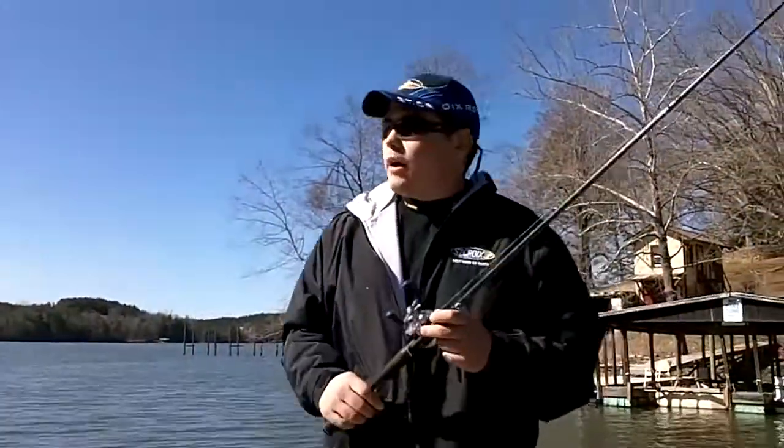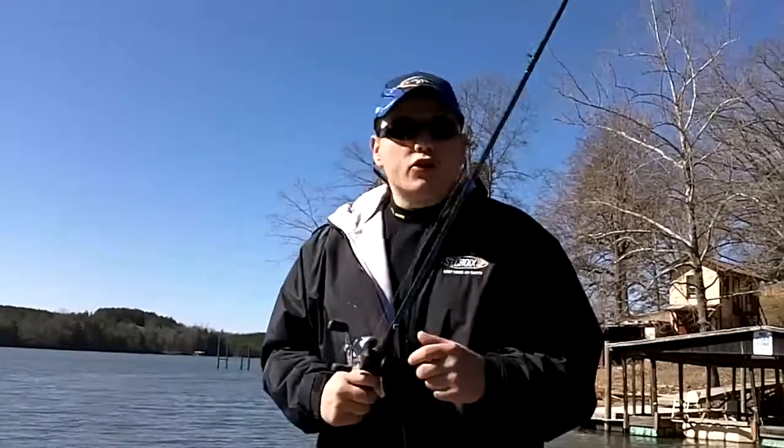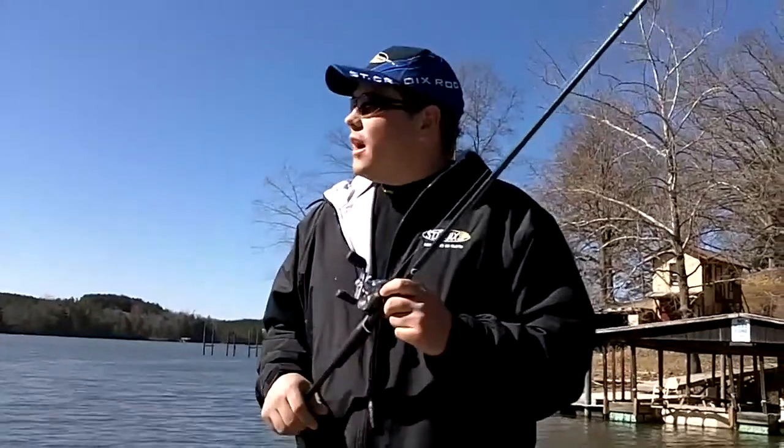Hey everyone, so now it's about 10:30 in the morning. We're going to give you a little update. We just put our second North Carolina bass in the live well. Not on a jerkbait, it's a little bit of a different technique. I think we're onto something a little more interesting.